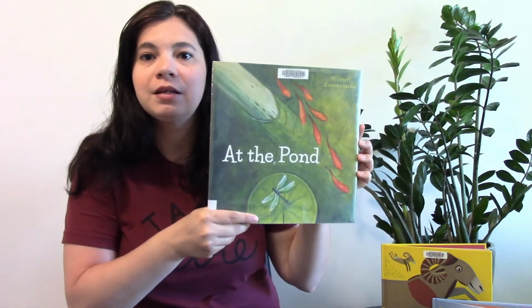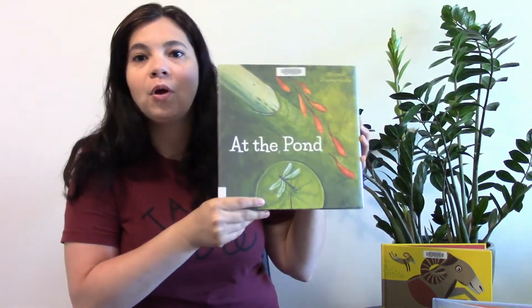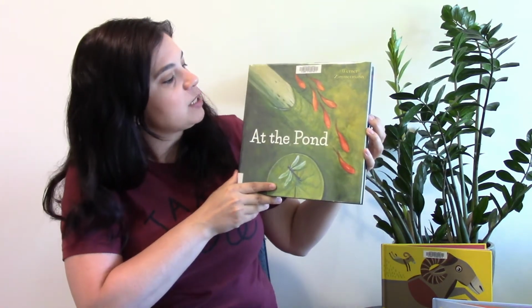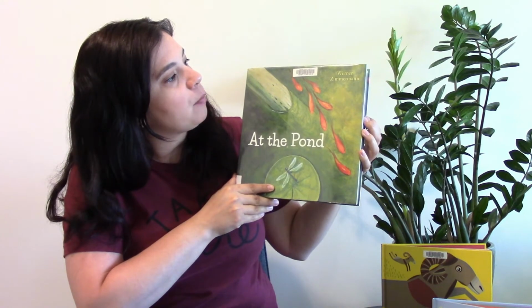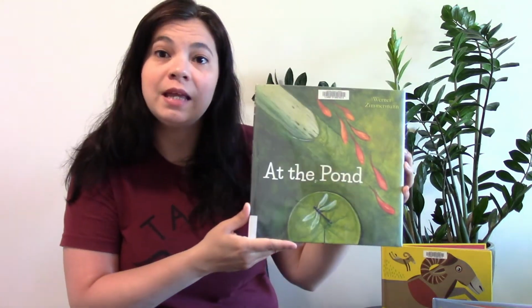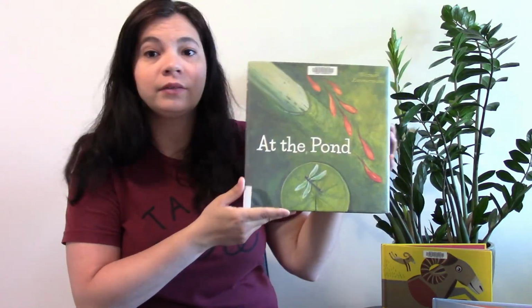And finally, At the Pond is a great one to bring along if you're going out for a hike to see a pond or a local water feature. It's by Werner Zimmerman, and it's counting all the different things that we see in pond wildlife.